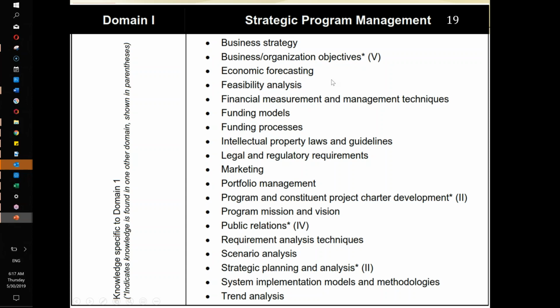So there are 19 items listed here, and these are the areas you may have to understand and read. If you have experience in them, good enough. If you do not have experience in them, then you have to understand them and study them for the purposes of the exam.